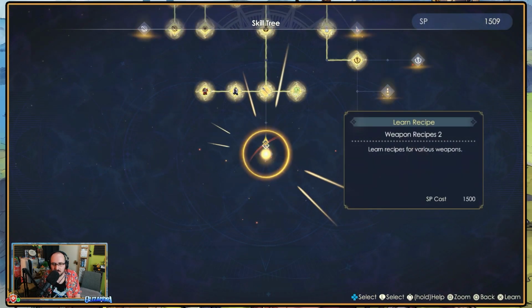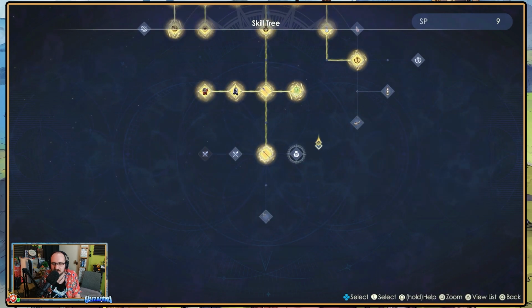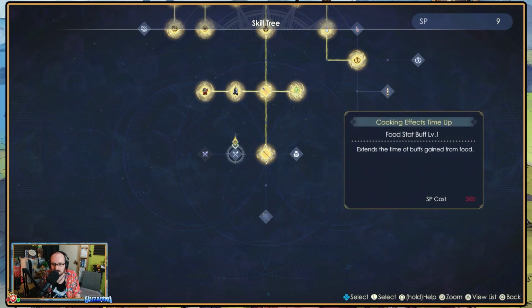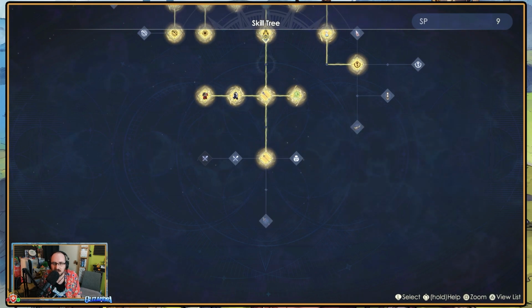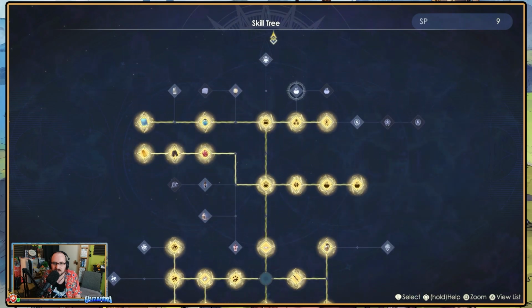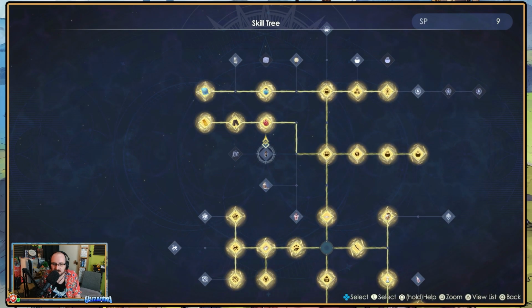Okay, with 1,500 points, I can buy weapon recipes too. Let's see if this unlocks some good stuff. Yeah. SP up is 1,500. We got weapon recipes free. Food stat buff. Food stat buff level 2. An interesting combo. It looks like you have to go to weapon recipes level 3 to be able to get more stuff. Where the hell have I got to go to get Cremania? If I increase the rebuild level as well, I can make some certain things way better.